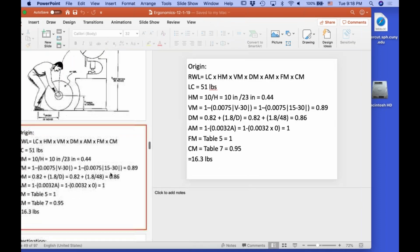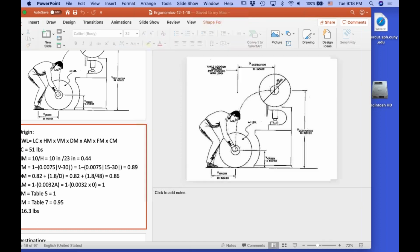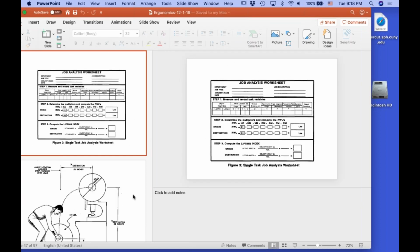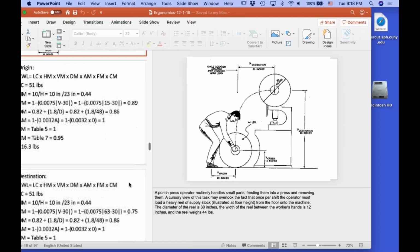For the origin, which I really should have done first, we do the same thing again, and this one's a little bit different because of the different locations that he's working at, and it's again 0 for this, and so on. And when you multiply this out, you get 16.3. So what is that telling us?